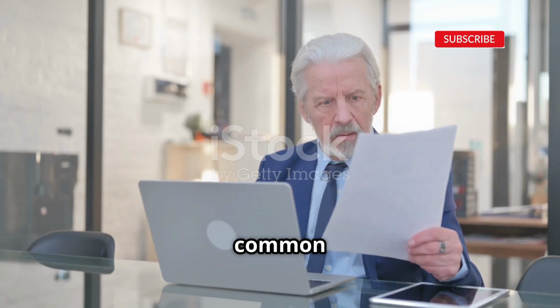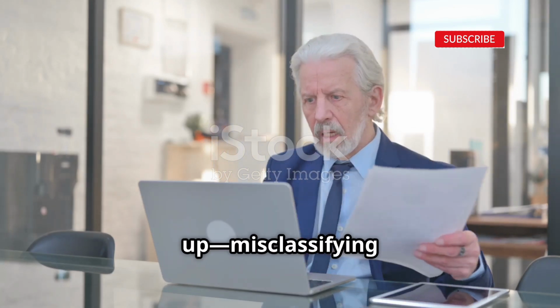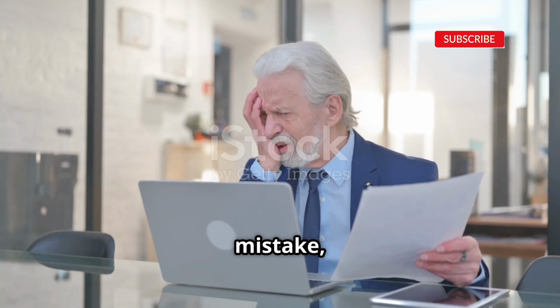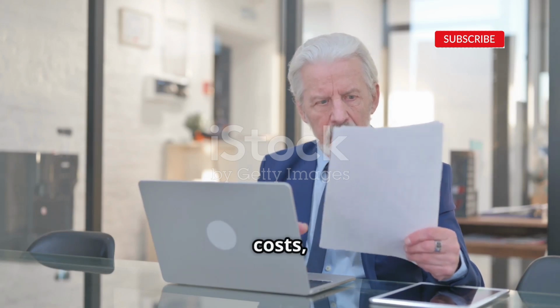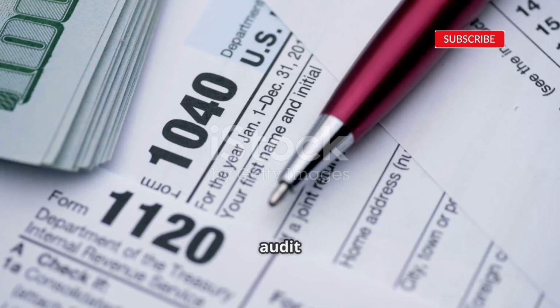Let's dive into some common pitfalls that can trigger an audit for your S Corp. First up, misclassifying employees as independent contractors. This is a really common mistake, and it can have serious repercussions. Many business owners, in an attempt to streamline operations and reduce costs, inadvertently misclassify their workers. This is a classic audit trigger.